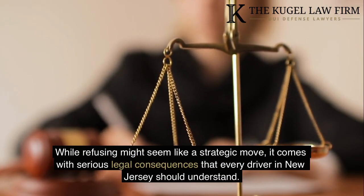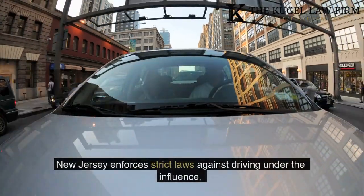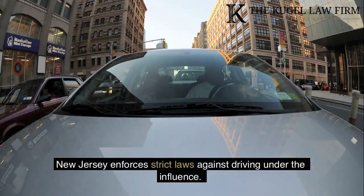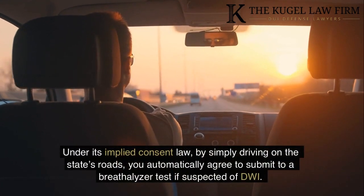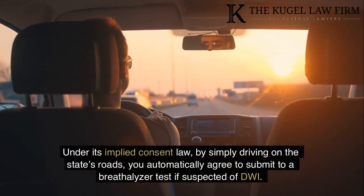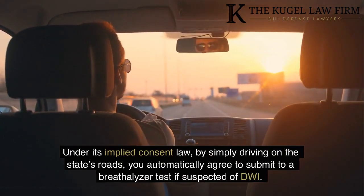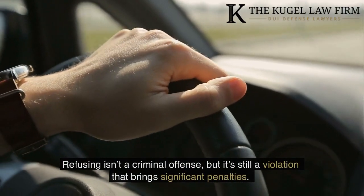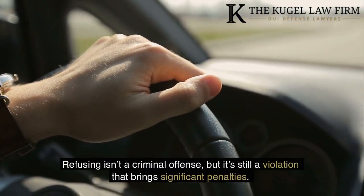should understand. Legal framework in New Jersey enforces strict laws against driving under the influence. Under its implied consent law, by simply driving on the state's roads, you automatically agree to submit to a breathalyzer test if suspected of DWI. Refusing isn't a criminal offense, but it's still a violation that brings significant penalties.